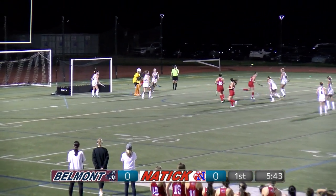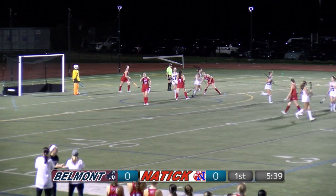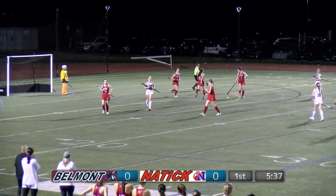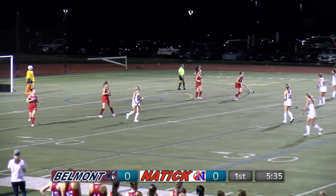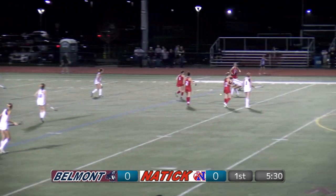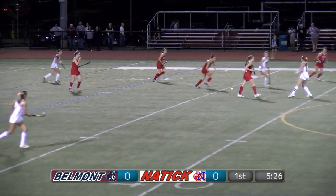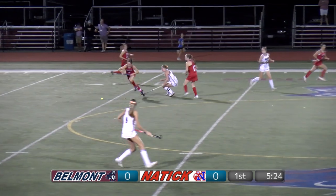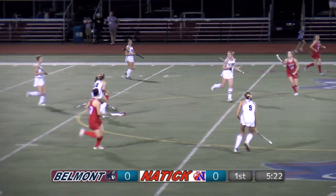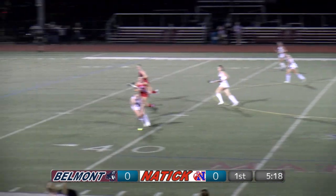Makes a move, bounces, and it hits. Dangerous ball. It bounced off the turf, caught the Natick player in the thigh, so. Nice interception there. Stay on it. Stop that ball, Natick. Oh, good stick, Elsie. Good stick by Elsie.